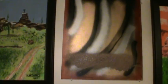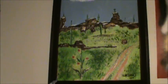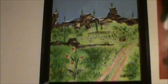This one I did last fall, and I was experimenting with some different spray paints, so it's kind of an abstract painting. So here's another desert painting, a little more greenery with it. You can see the frame, this cheap Walmart frame, and it's falling apart. I'll have to try to fix it at some point.